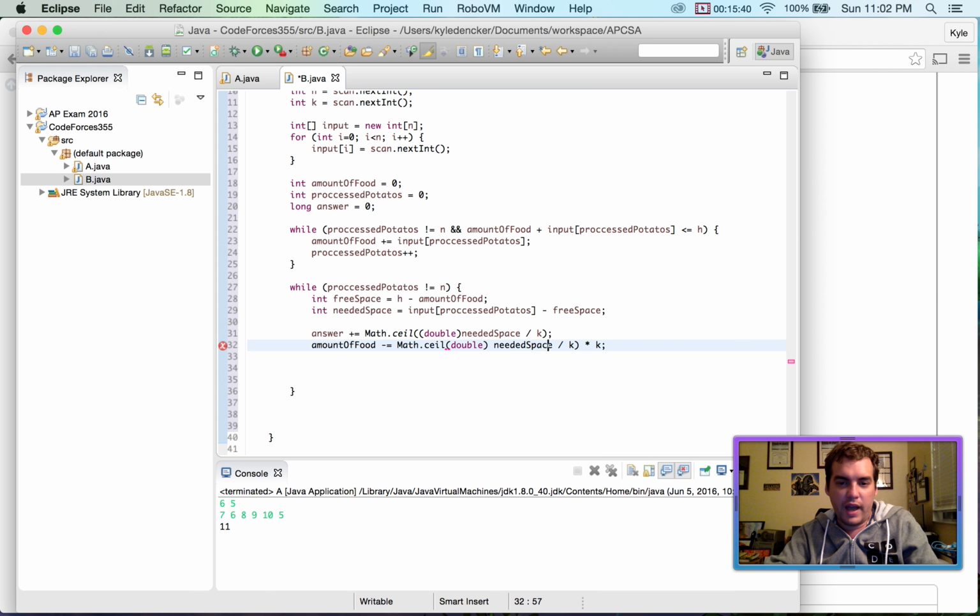Looking at that, you might be thinking, hey, why do we divide by k and multiply by k? But let's say k was 2 and needed space was 1. 1 divided by 2 is half, 0.5, and you round that up to 1. And then you do 1 times 2. So they don't really cancel out. They can cancel out if it's evenly divisible by k, but if it's not, we need to always be rounding up. So the answer is not always going to be the same.